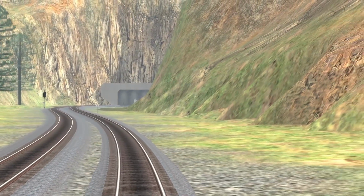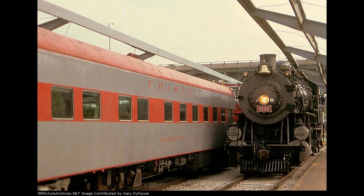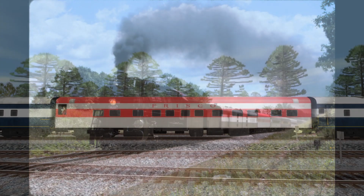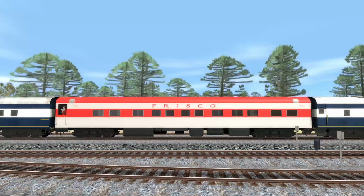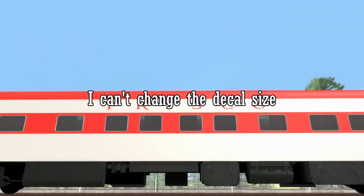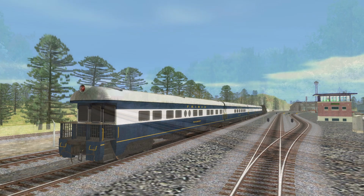One car that I'd wish the pack came with is the Frisco Cimarron River. I know it's a different livery and doesn't match, but come on, it's a Frisco car and was seen behind 1522 on many different occasions. I made a custom reskin myself, but it does need some more details, like the car name. I can't change the text size, boys. Overall, the excursion looks stunning, and some of the cars would look great on different excursion trains.